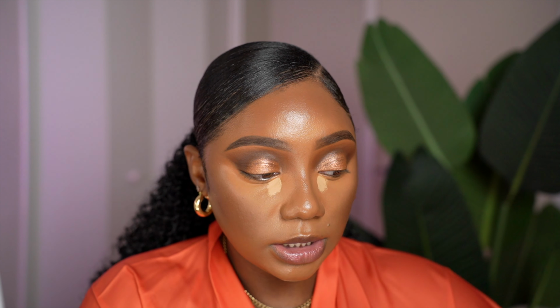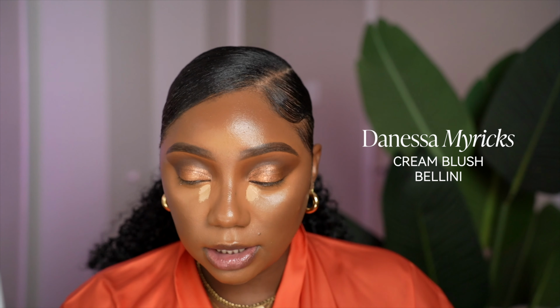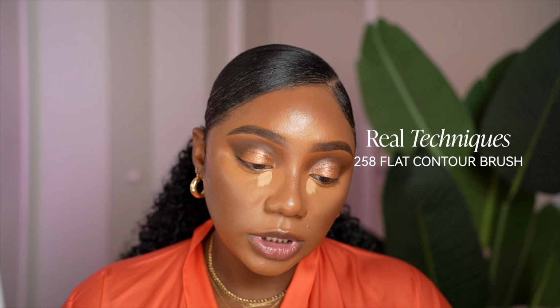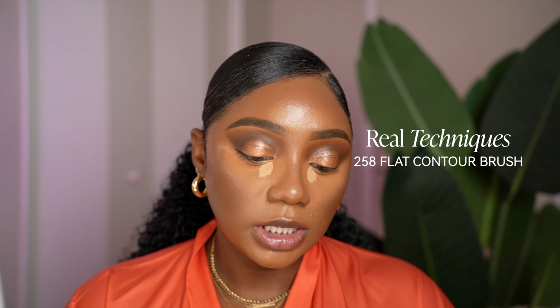We cannot forget cream blush. This is from Danessa Myricks in the shade Bellini. This is my first time using this. The end of the brush that I used to apply the bronzer, I wanted to apply the blush. And this is what I wanted to use to apply the bronzer. But this right here is a brand new brush. I picked this up, and this is from Real Techniques. What's the name of it? It says Flat Contour, but this is the number 258.